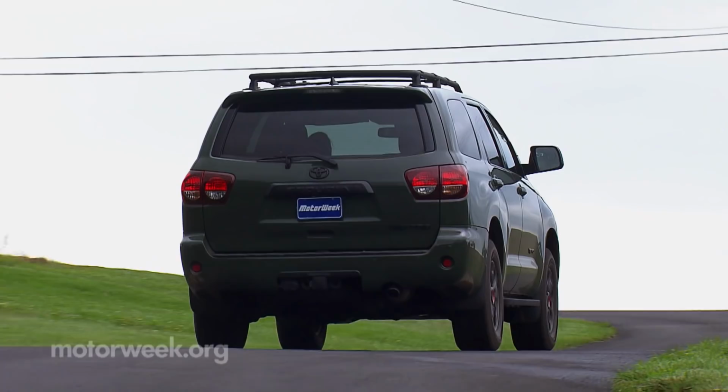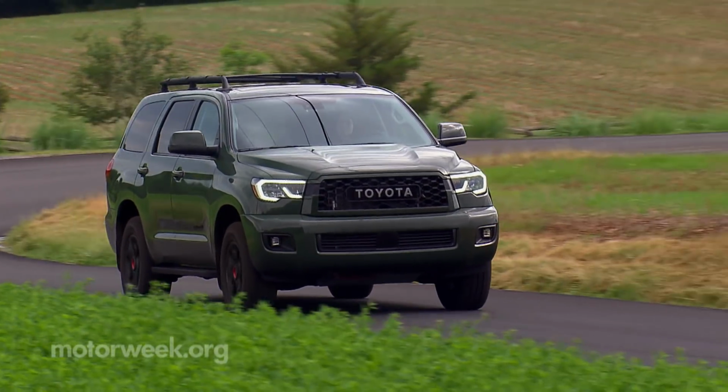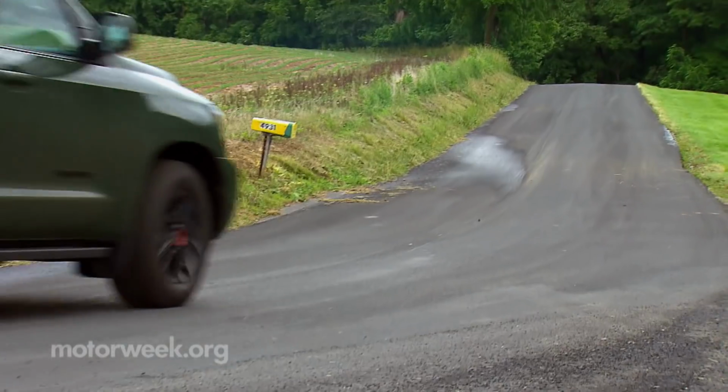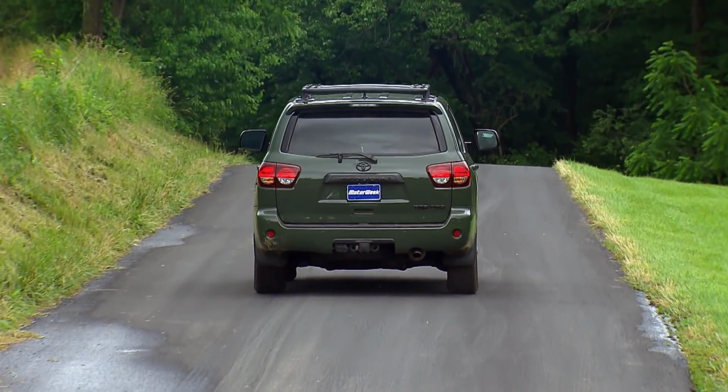But TRD has proven that even after all of that time, it's more than relevant, if a little bit of a throwback. Rugged yet refined, the 2020 Toyota Sequoia TRD Pro is a lot of SUV that's easy to love.